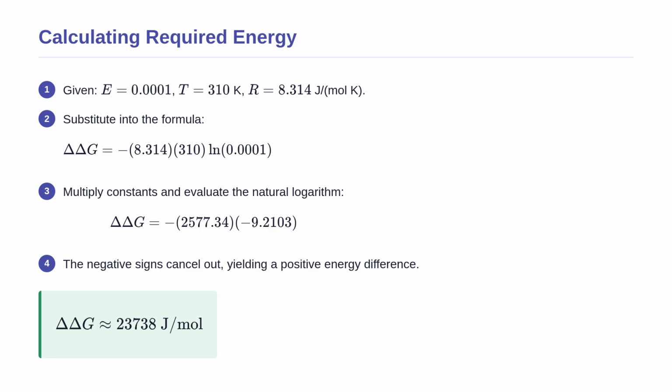Multiplying the gas constant and temperature gives us the thermal energy in the environment that the enzyme must overcome. The natural logarithm of our error rate is negative 9.21. The negative signs cancel out, giving us a final required energy difference of approximately 23,738 joules per mole, or 23.7 kilojoules per mole.